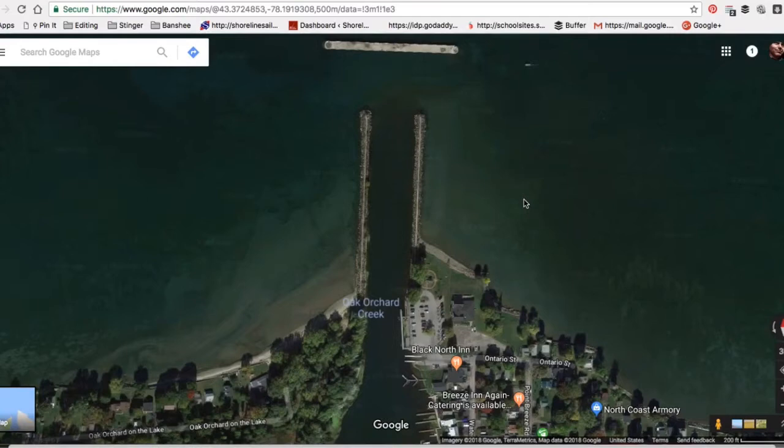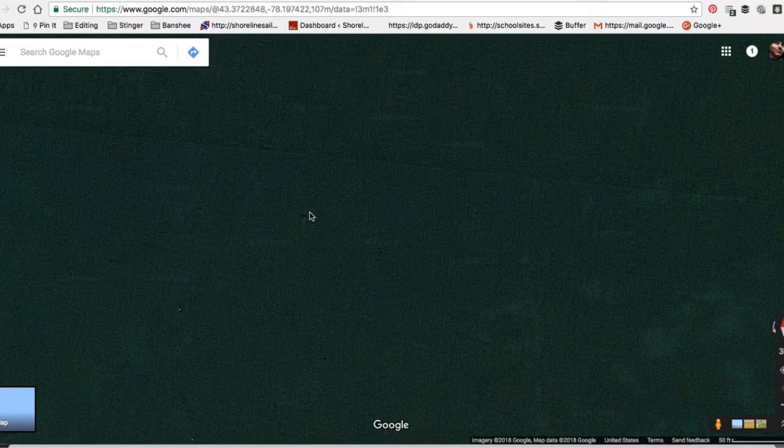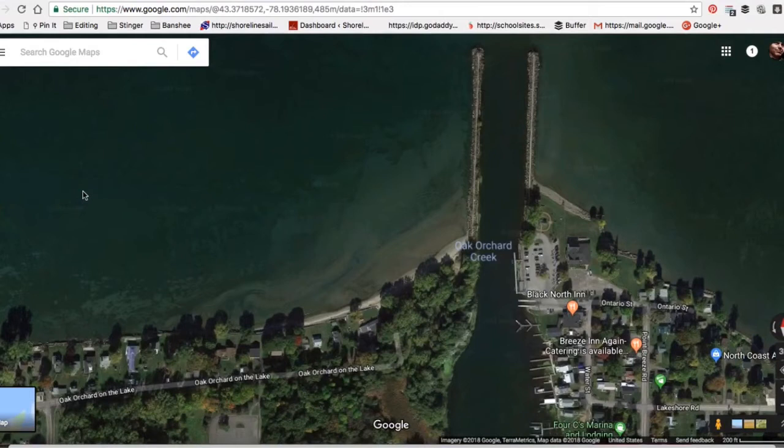Now we'll check out the one on the west side off of Oak Orchard on the lake. This is one we found we could go out and look at and had seen before, but my father had hit it one time with a sailboat and slammed into the floor. Hit it so hard.